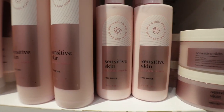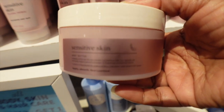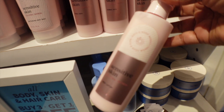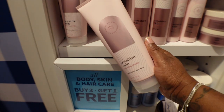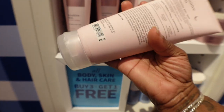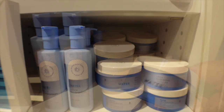Now, this sensitive skin collection, it's kind of a pass for me. Let me say that. It's a pass for me because I like scent with my stuff. I love this packaging, don't get me wrong. But if I'm gonna spend the money, I'd rather have the Cocoa Shea because of that cocoa butter scent, or the water collection because of that fresh scent. I love both of those collections. Now, if they completely sell out of everything, then yes, I will get the sensitive skin collection or part of this collection. But if you have sensitive skin, I highly recommend it because it's soft, it's creamy, it's gentle. It does everything that the other collection does, but it's just on the sensitive side.